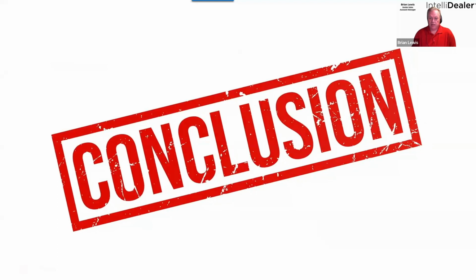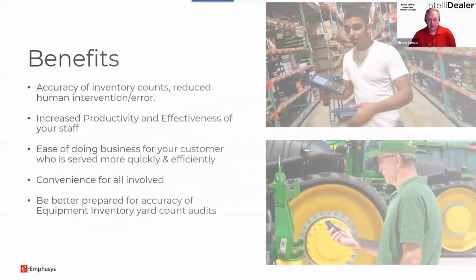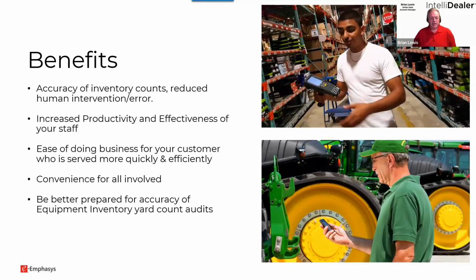And that is pretty much the conclusion. I have a couple other benefits here. Yeah, so accuracy of inventory counts, reduced human error, your productivity and effectiveness of your staff. You want them to be productive, you want them to be effective, and you want ease of doing business for your customers and serving them quickly and efficiently. That's always a good thing. Convenience for everybody involved, and then being prepared for equipment inventory yard audit counts. You want to be prepared for that. So as a summation, these are really the reasons you're going to want to be doing these types of technologies in your dealership.